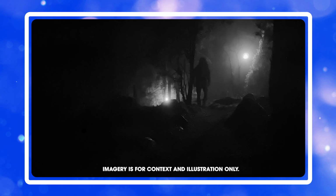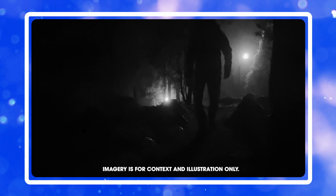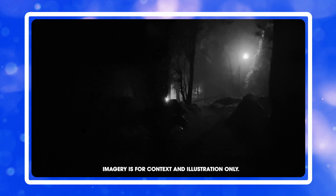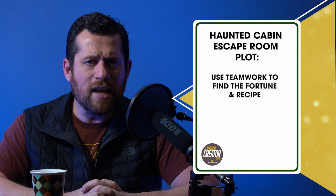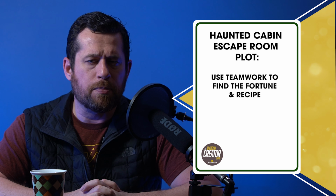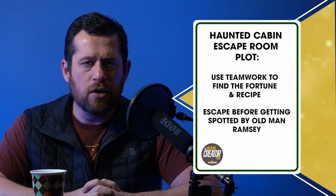Your mission? Looting his assets and heisting his secret moonshine recipe, all before the horror of the ghost of Old Man Ramsey returns. Now, don't let him find you rustling around what's his. If you dare brave this haunted cabin, working as a team to find the fortune and recipe might allow you just enough time to escape the phantom moonshiner who lurks in the present day. Just take heed. You won't like this backcountry moonshiner if he catches you.